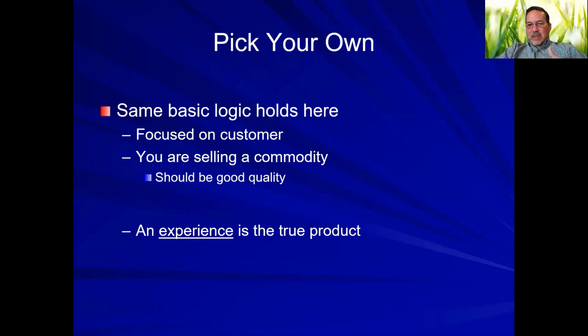Looking at pick your own, some of these same concepts hold true here. They really do. You're focused on the consumer. You are selling a commodity. You obviously are. Pick your own is selling a commodity. You should have high quality, but focused on the experience here. That's really what consumers are trying to buy, is the experience of pick your own. Yes, you are selling a commodity along with it, but you're really marketing that experience.